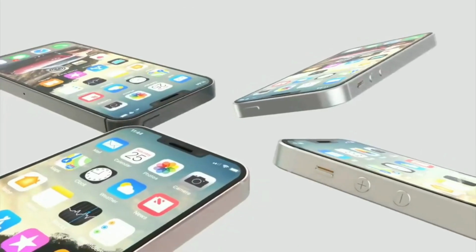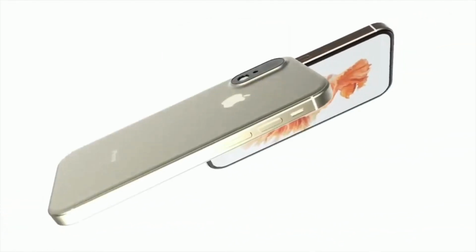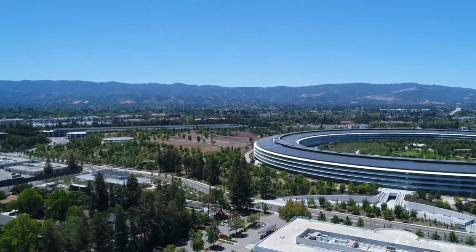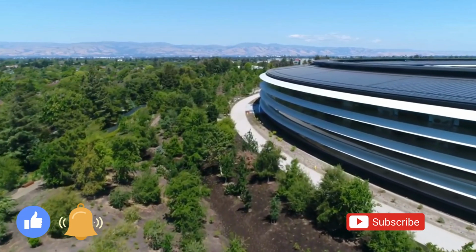Some of the earliest rumors suggested that we are going to see the A13 Bionic processor inside the iPhone SE. This would give the iPhone SE the same power as the iPhone 11. If it's true, this would surely mean the discontinuation of the iPhone 8. It's also been suggested that the iPhone SE will have 64, 128 or 256 GB of storage with 3 GB of RAM.